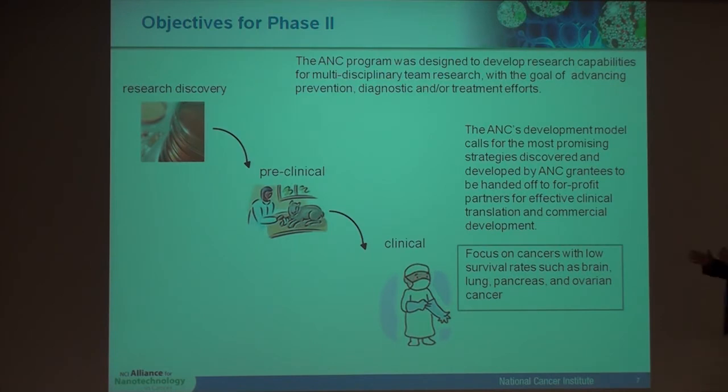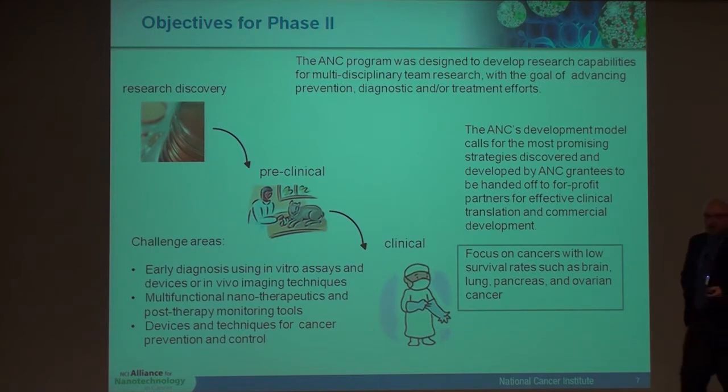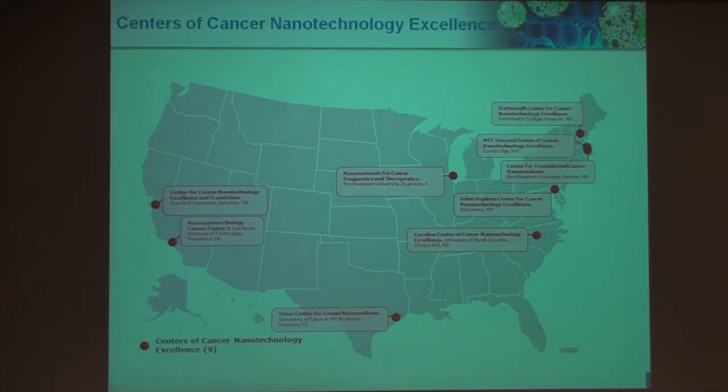So if you look at where to place this program from the perspective of applications, we saw that it would be wise, especially in the second phase which started 2 years ago, to focus on tumor indications which have low survival rates. And that's why we encourage people to work in the space of ovarian, pancreatic, brain, and lung cancers, which, as you will see at future slides, have fairly low survival rates. Fortunately, they do not occur at very high frequency, except maybe lung cancer, which unfortunately is quite common. But they are not as frequent as prostate or breast.